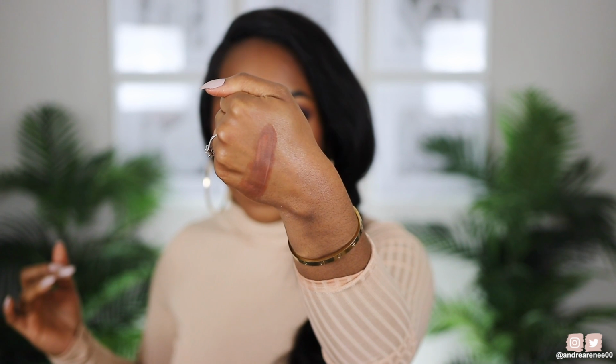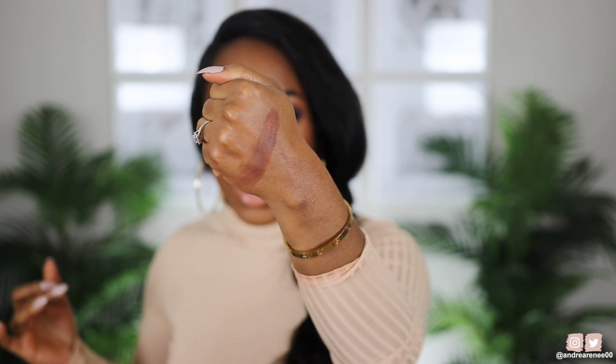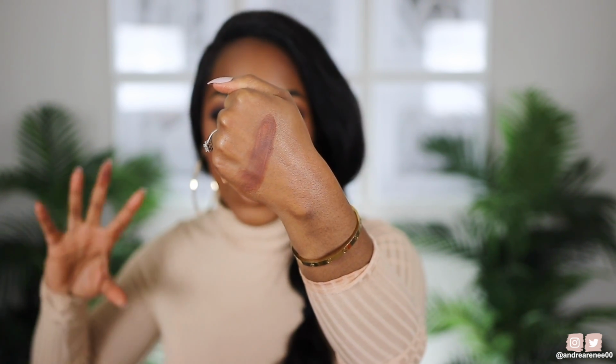I dropped it, right? But look, it only came out. It did not shatter at all. There's no cracks, no nothing. The only thing that broke was the actual pan. So I'll probably have to super glue that back, but surprisingly it didn't mess up. But anyway, this is how it looks. Let me swatch so y'all can see the gorgeous color. Look at her. So pretty and deep and warm and rich.